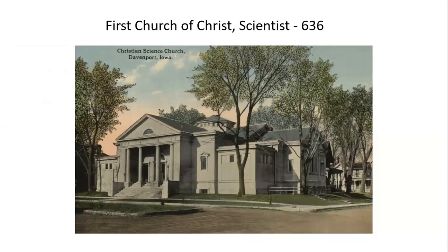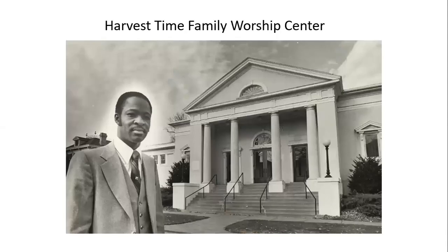Number 636 Kirkwood Boulevard is the First Church of Christ Scientists, built in 1912 by the firm of Clausen and Clausen. That was the elder Clausen, Frederick, and his son Rudolf Clausen. This is done in a straight ahead neoclassical style with Doric columns and a full entablature. In 1980, the Harvest Time Family Worship Center took over the building, and that had been founded by the Reverend James and Cecilia Lee. That's Mr. Lee here with another view from a photograph in our collection.